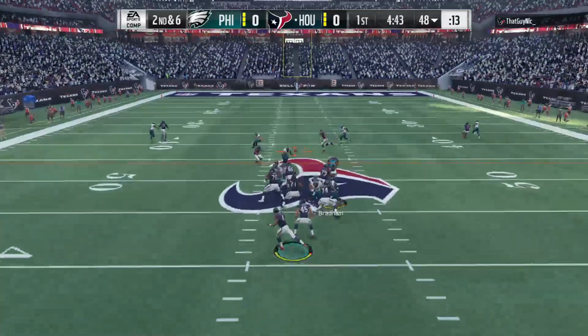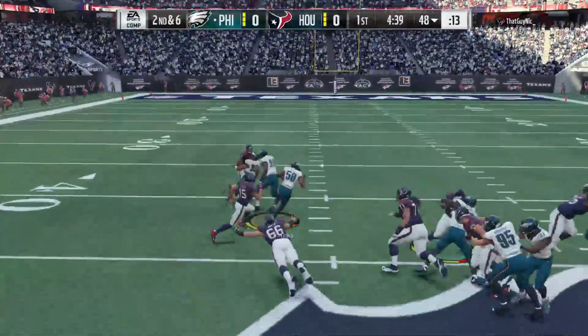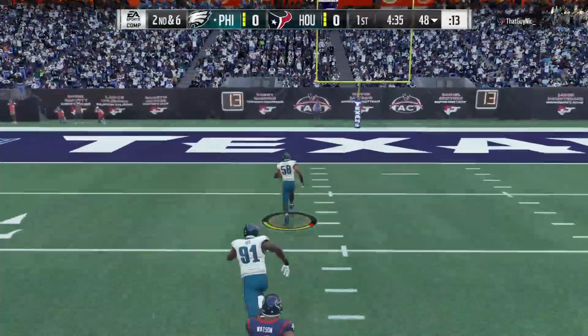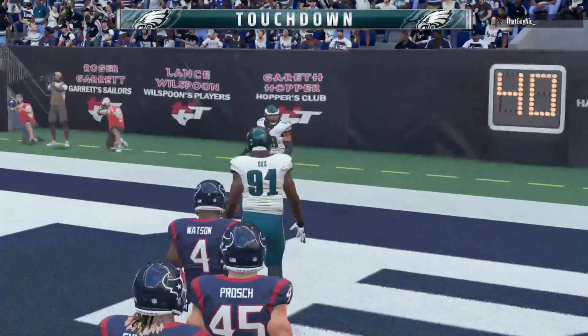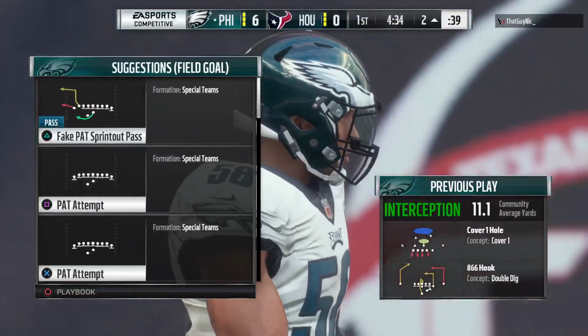Watson now to throw. Into heavy traffic, and it's intercepted. Picked off with great anticipation. The 20, 10, 5. And he takes this one back into the end zone. And the Eagles defense gets a pick-6 TD.